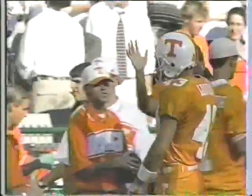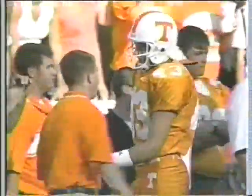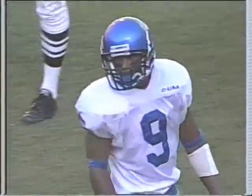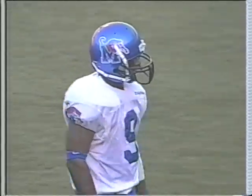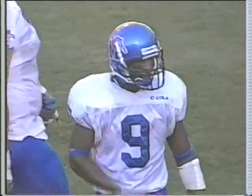But at least they kept the balls off of the scoreboard there. That was a golden opportunity again for Tennessee to make something happen, and they made nothing happen. Now Memphis has the ball with 50 seconds to go. The ball is on the 9-yard line, their own 9.